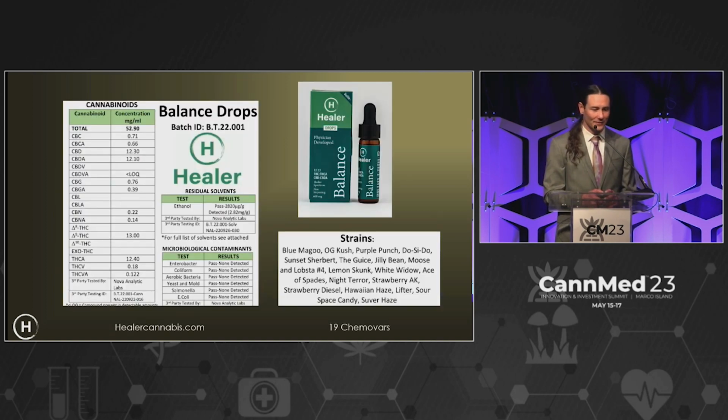Here's an example of a part of the COA from a Healer product called Balance, which includes 19 chemovars. 6 of them are CBD dominant type 3, and the rest are type 1. We blend as many together as we can. It's half decarboxylated. It's got equal proportions of CBD, CBDA, THC, THCA. This is like a shotgun product.